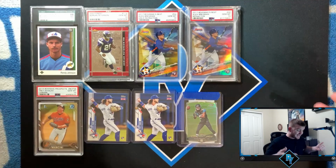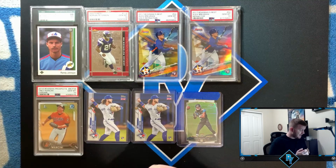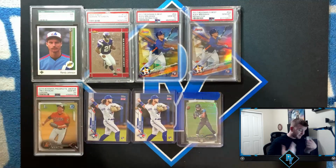This is like adding PC cards plus flip cards is like my goal. So I love it. I really do. Randy Johnson, D-backs, Adrian Peterson, Vikings, very close to my heart.